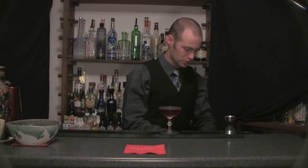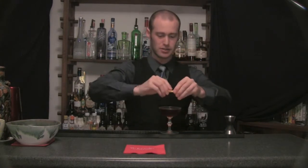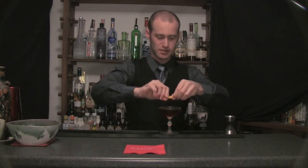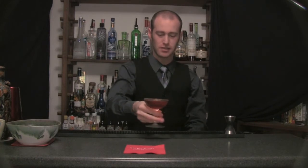So I'll just trim this up briefly. Make it nice and pretty. Do a little twisting. Express some of those oils on there. On a rag napkin, the Bobby Burns cocktail.